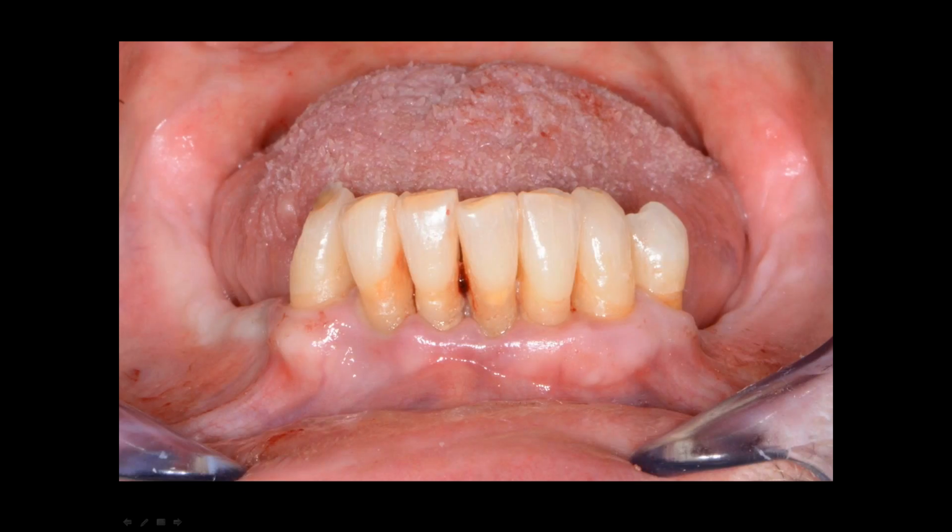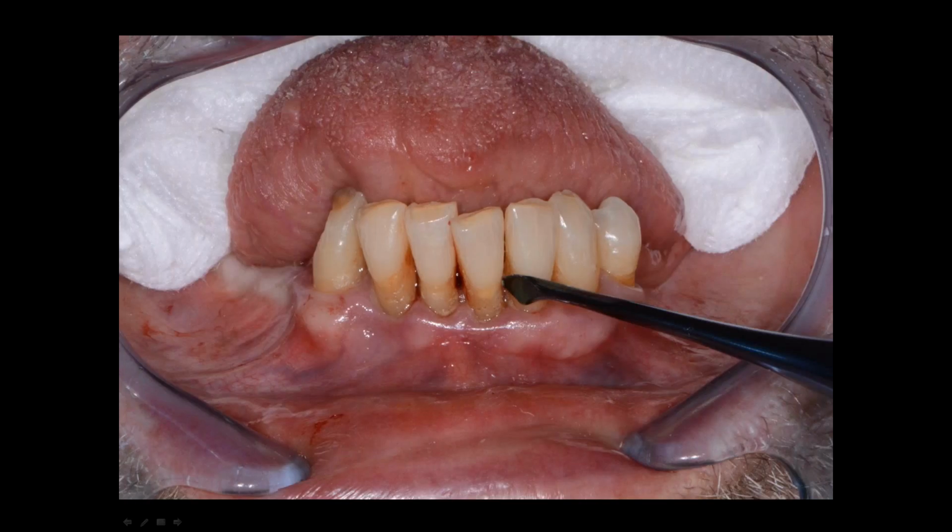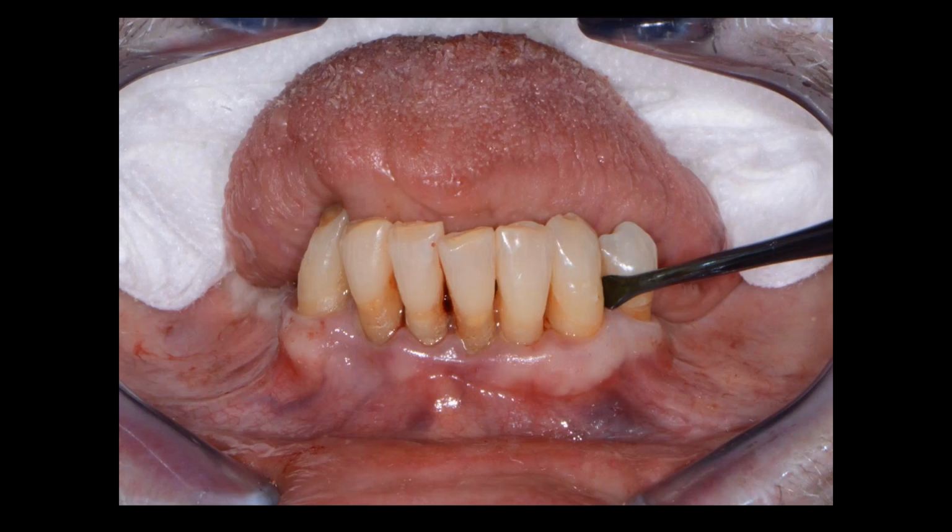In the lower arch, we're going to go ahead and utilize the separators to sever the PDL and expand the sockets so that we can get these teeth out atraumatically without breaking bone and without ripping any gingival tissue. So here we see this. And then utilizing the physics forceps again, we're going to atraumatically remove these teeth. So here we've extracted all and removed from some of those sockets.